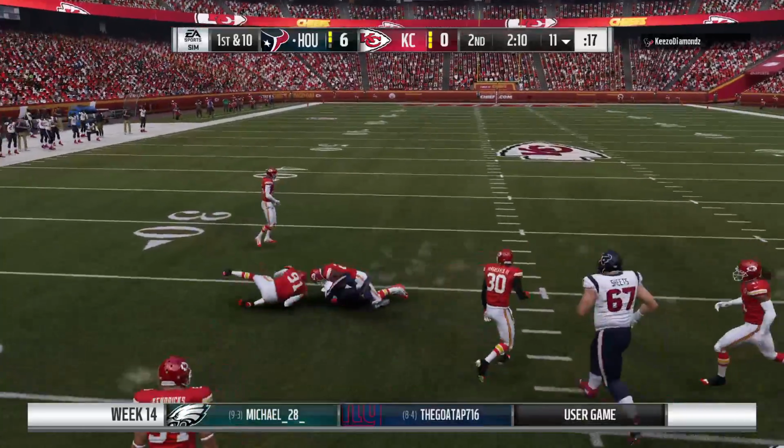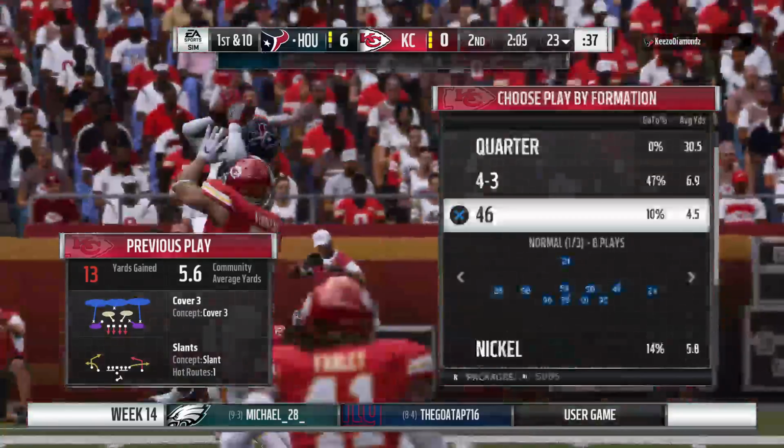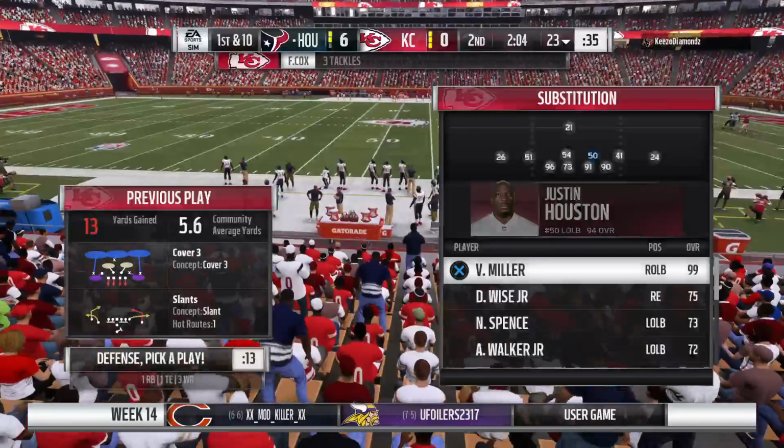This is complete to Watkins on a slant. And he's brought down, but not before they get it across the 20-yard line. A fresh set of downs on a gain of 13 there for the Texans.